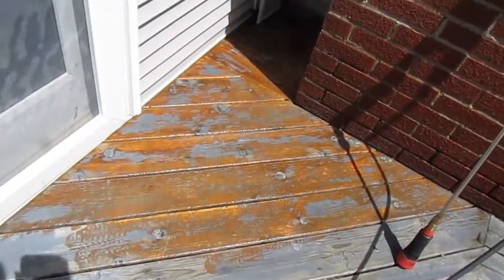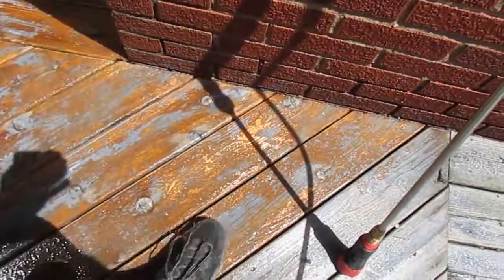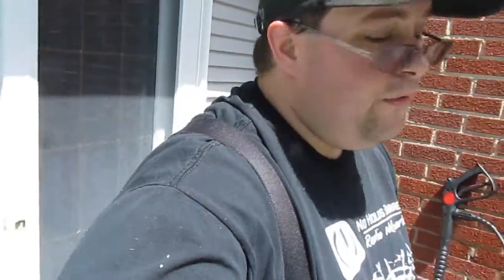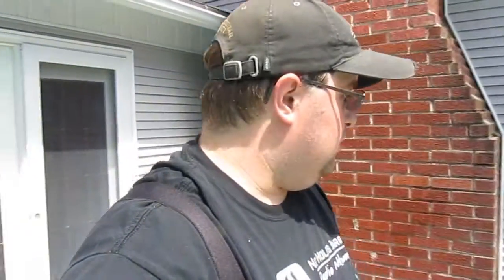So after about 5 minutes, I've got that about done. It's actually working pretty well. I don't know if I care enough to sand that last little bit off, but it at least is removing all the stuff that would fall off, so that's cool. There's a lot of deck left to do, so it might take a day or so to really get it all cleaned off. But then once it's clean, I say we paint this sucker.